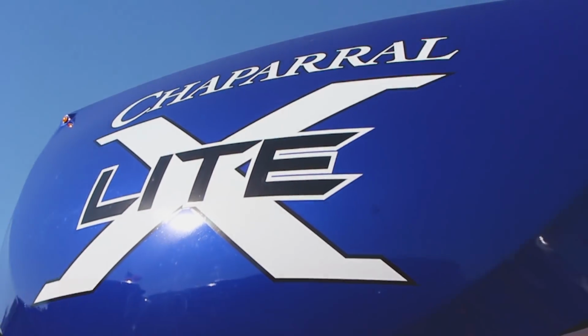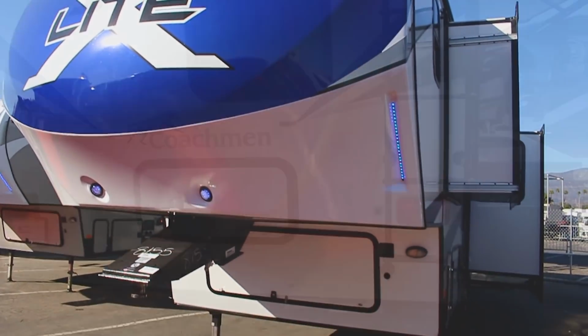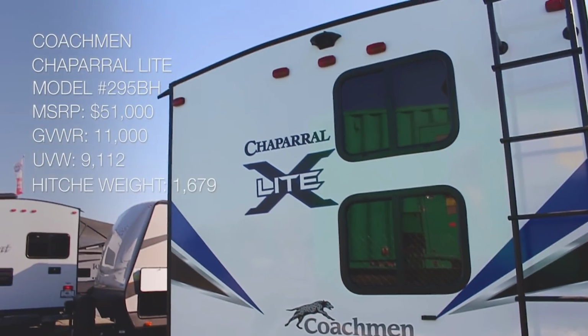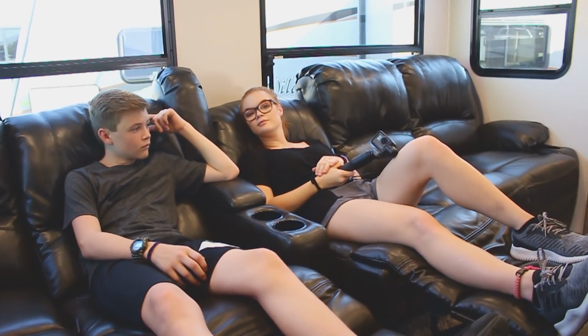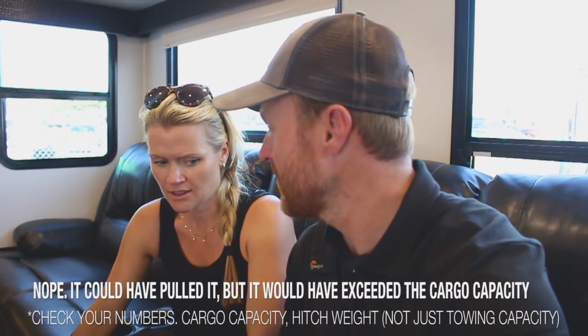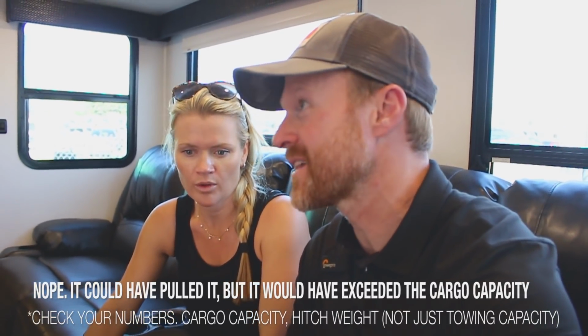We are in, I believe, a Chaparral Lite. I looked on the side, it was about 5,000 pounds, 11,000 max. Yes. And it's a fifth wheel bunkhouse with a couch for five. Dad, Mom? Not bad. Pretty awesome. I think our truck could have easily pulled this, and I think we would have really known, of course, I don't know what this costs.